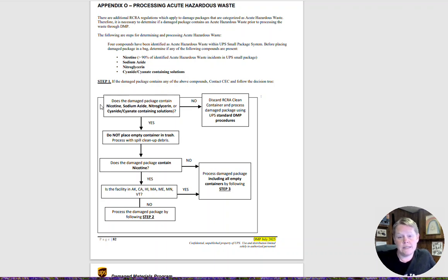So working through the decision tree for acute hazardous waste, does the damaged package contain nicotine, sodium azide, nitroglycerin, or cyanide? Well, yes, we contain nicotine. Do not place the empty containers in the trash. Process with spill cleanup debris. So we're not throwing away the containers. We're not throwing away the cardboard. We're not throwing away anything. Absolutely everything that was involved in the damage has to be held on to.